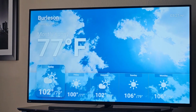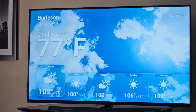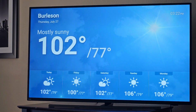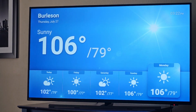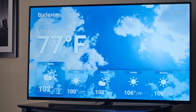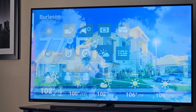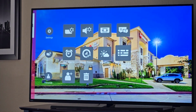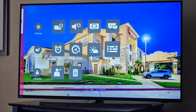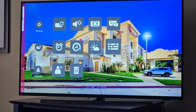I'm a little bit baffled on the 77 degrees in Burleson, Texas, because right now it is over 77 degrees, like closer to 100. But these other days seem really, really accurate here. The time's correct at 3:22 in the afternoon. And yeah, I don't know. We'll just let it go for now. Anyhow, there is no TV guide, but the owner can always add a guide if we add a server at the head end, and that'll provide electronic guide data for each channel.